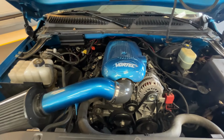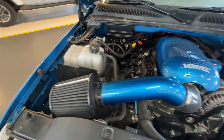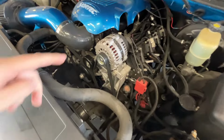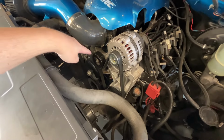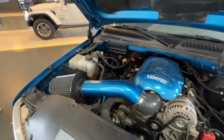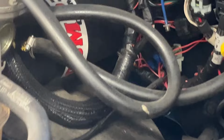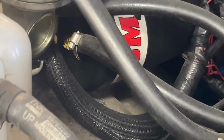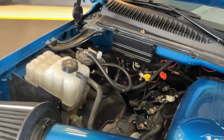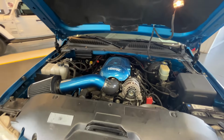Got ourselves a Vortec engine. Little air intake. Definitely looks clean. We've got something over here. I don't know what that is. Got something special. Something to do with air ride or what? I don't know. If anyone knows, feel free to comment down below because I don't know.